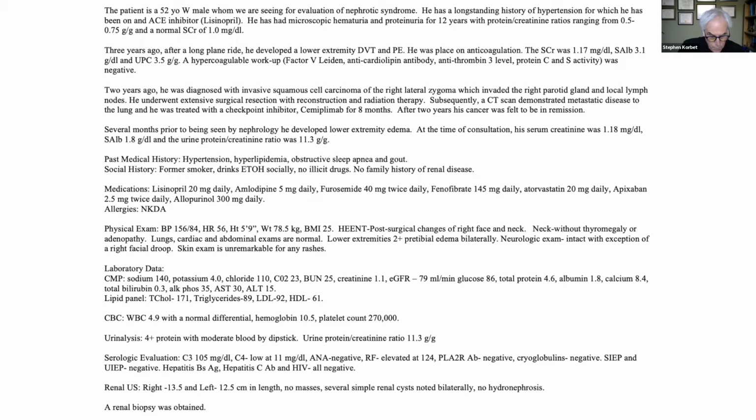His white count was 4.9 with a normal differential. The hemoglobin was 10.5 and his platelet count was 270,000. Urinalysis had 4+ protein with moderate blood by dipstick. Urine protein creatinine ratio was 11.3 gram per gram. Serologic evaluation demonstrated a normal C3. The C4 was slightly below normal at 11. The ANA was negative. Rheumatoid factor was elevated at 124.